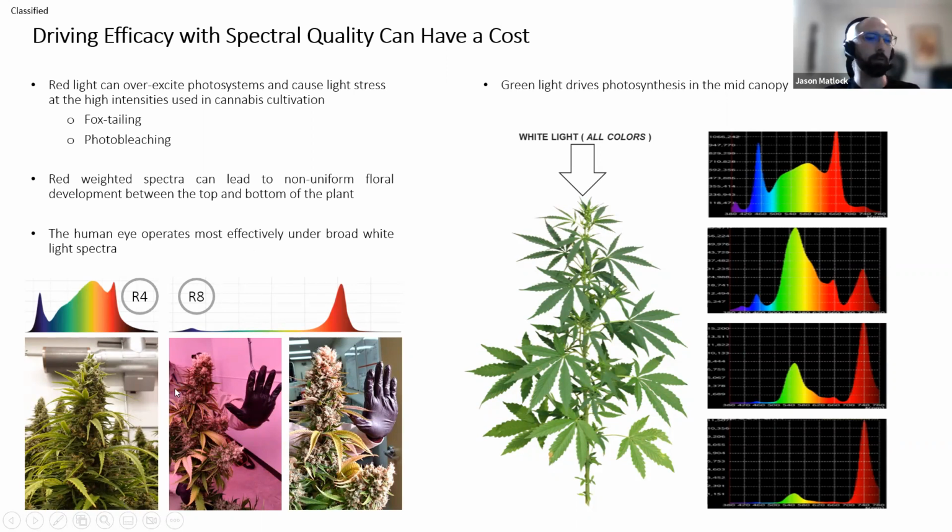Then you can just see, right, they're morphologically different, and this one bleached while this one didn't. The other thing that's worth noting is that as you shift red, you create a less natural working environment. The human eye is best operated under white, broad light. As you start to go pink, it's harder to resolve colors. And so that can become a challenge when you're trying to perform detailed tasks. So, things to consider as you do that.